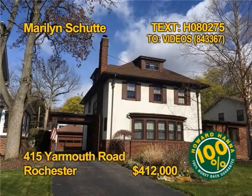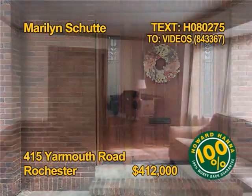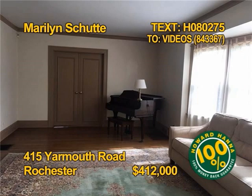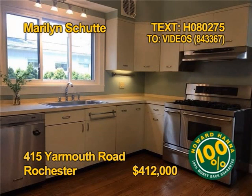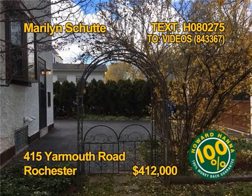This attractive, well-maintained home in Rochester's Browncroft Historic District features many amenities for gracious living. You'll find 4 bedrooms and 3.5 baths in this home. The home is perfect for parties and entertaining. There's a great kitchen, plus a breakfast room. A flagstone porch overlooks a beautifully landscaped backyard. Contact Marilyn Schutte for all the details.